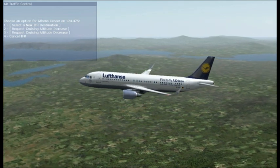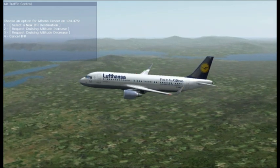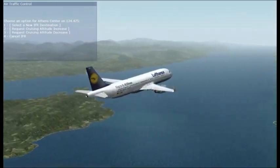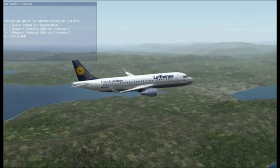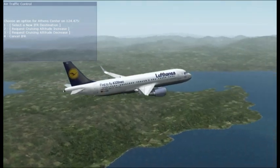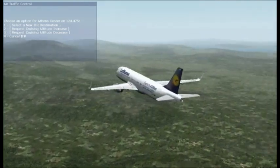You can see the A320 is not a large aircraft by any means. It's very popular for city hopping, basically, from one city to another, commuter flights.